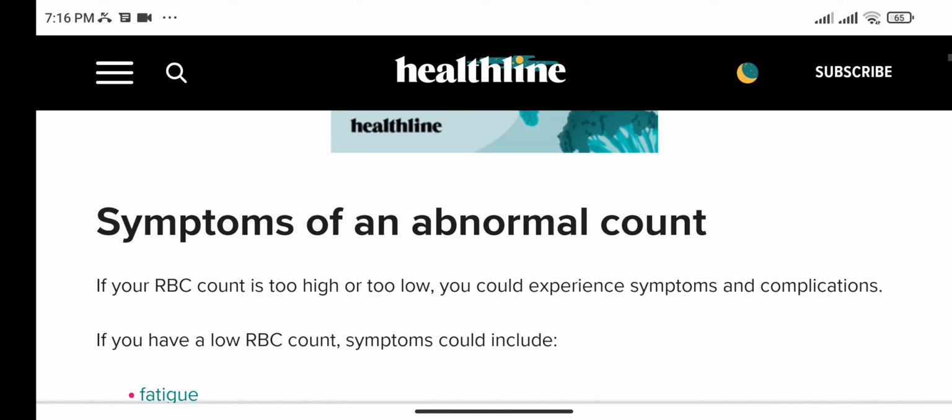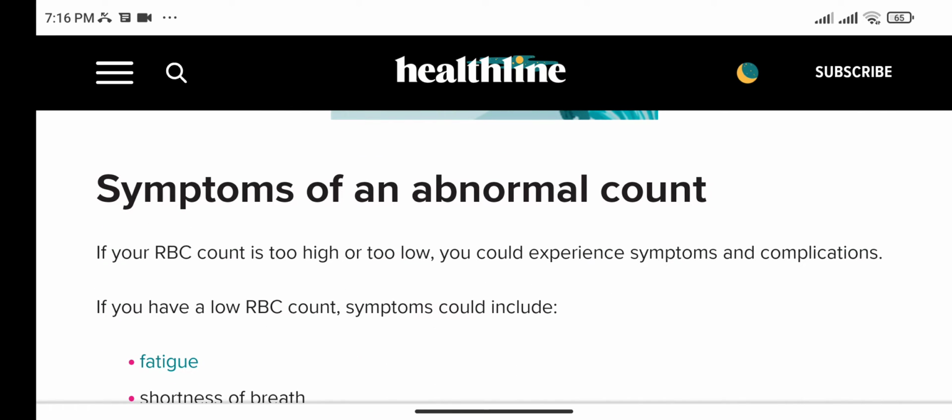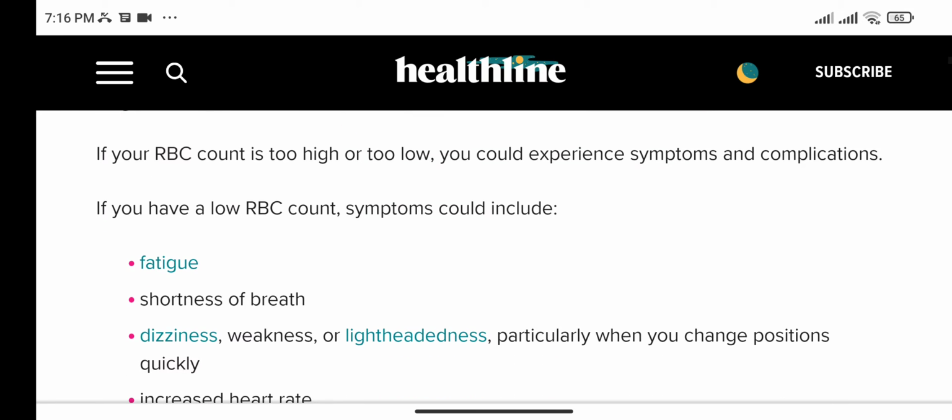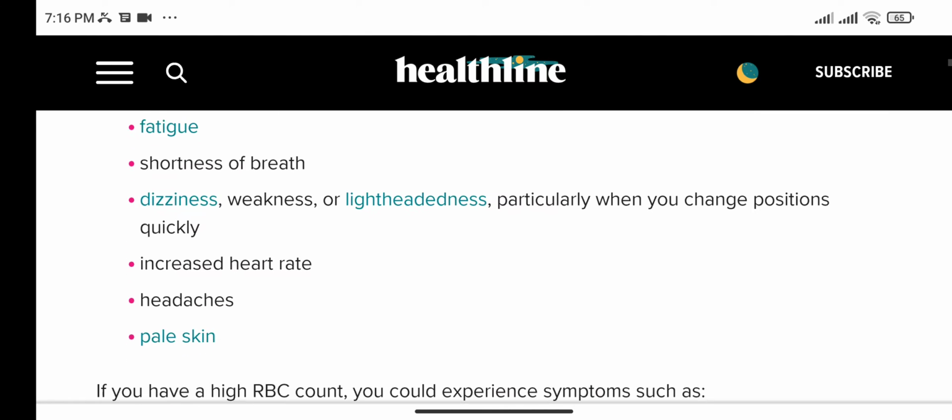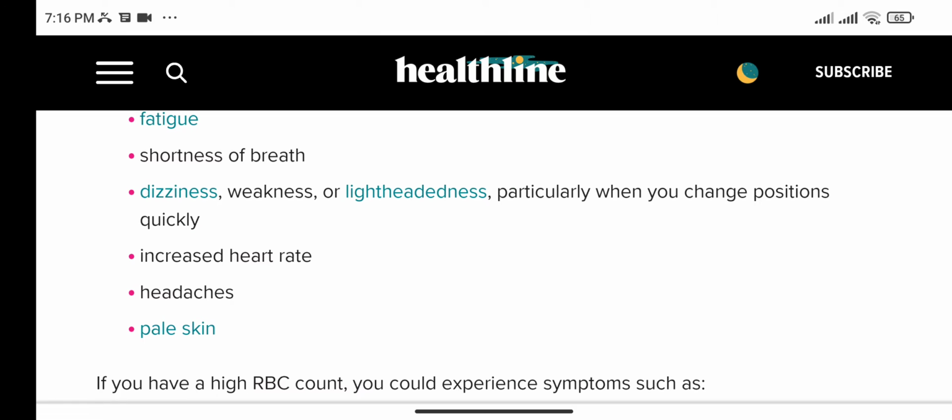Symptoms of an abnormal count. If your RBC count is too high or too low, you could experience symptoms and complications. If you have a low RBC count, symptoms could include fatigue, shortness of breath, dizziness, weakness, lightheadedness, particularly when you change positions quickly, increased heart rate, headaches, pale skin.